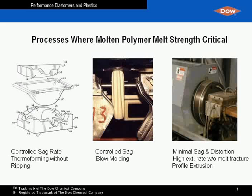In blow molding, if the paraffin has no melt strength, the pliant extrudate will rip and tear away from the die or burst.